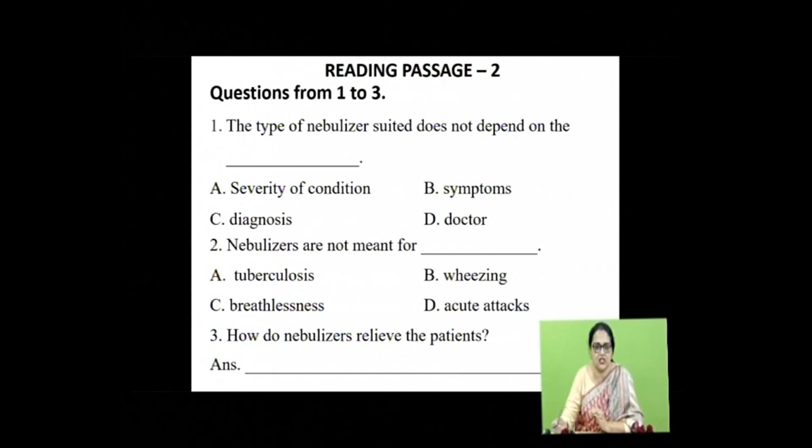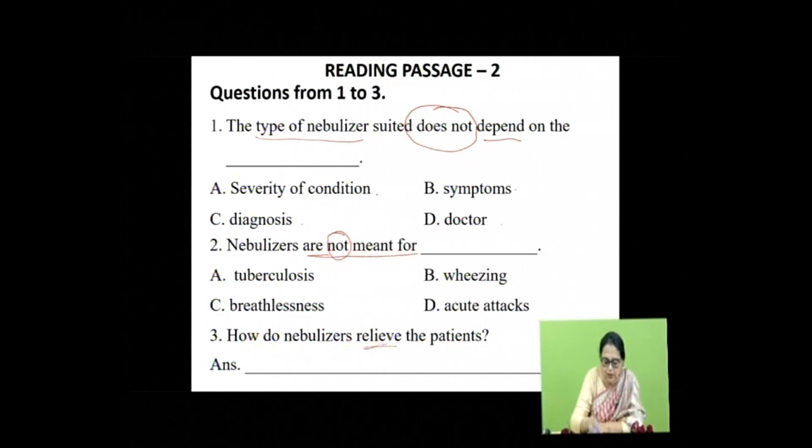The type of nebulizer suited does not depend. So the word is depend or does not depend on what? Severity of the condition, diagnosis, symptoms and doctor. So let's see. The second question is nebulizers are not meant for. What are the nebulizers not meant for? Again the question is not meant for. So the keyword is this. How do nebulizers relieve the patients? So the third question is how they help the patients. Relieve here will be help. So we have to understand the question first.